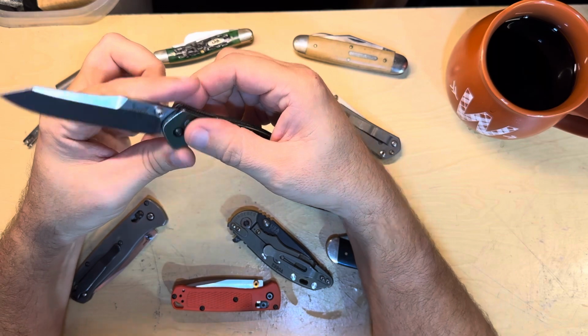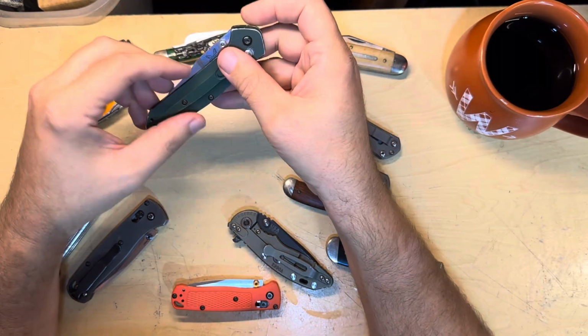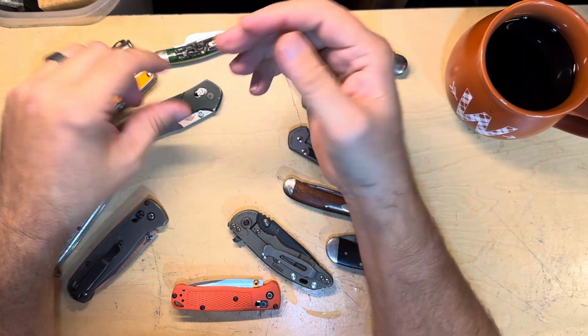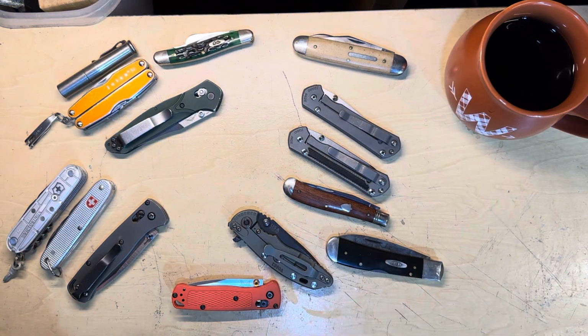I mean, there's a reason that the PM2, the Benchmade 940, and I'll say the Chris Reeve and the Hinderer, there's a reason that they've been around for this long and they still produce them, because they are that good of a knife. So anyways, let's keep going so I don't ramble more.